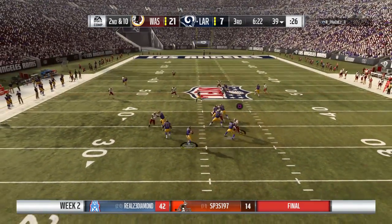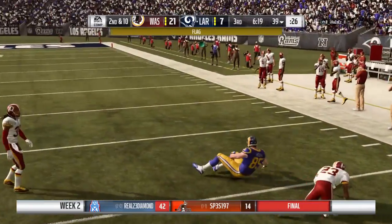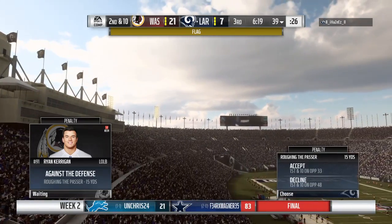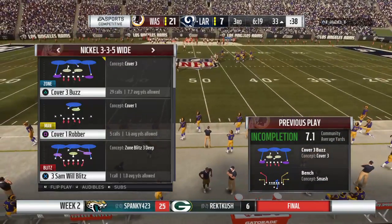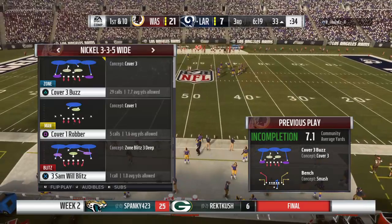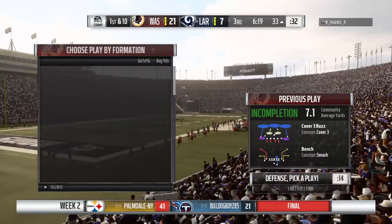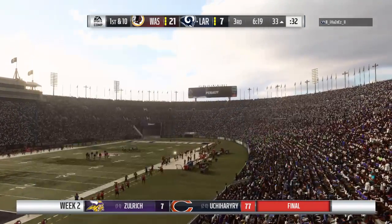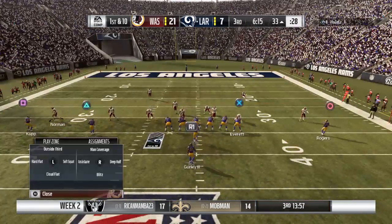On 2nd and 10, Goff. And this time he's got the hookup. It's complete. And he'll be taken down, but not before he gets into enemy territory. Well, they'll get the yardage, but they hate to see him take that hit. You're always trying to cool off a big-time guy throwing the ball, but you have to know when to back off, pull up, and not hit him. There's the penalty. So now a fresh set of downs, 1st and 10 after roughing the passer.